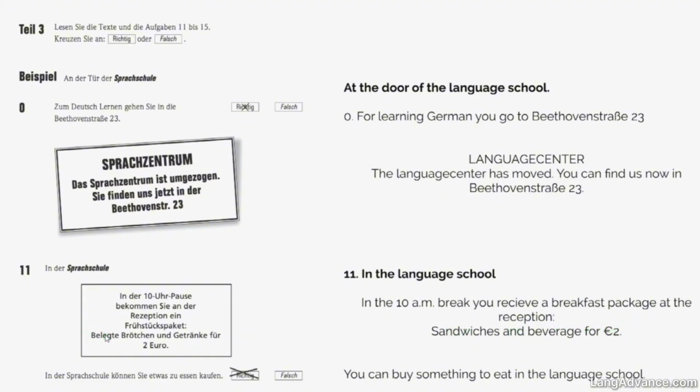Belegte Brötchen, das Brötchen means the bun, and we put like butter and cheese in it, or sausage or anything, or ham or so. So it's not quite like a sandwich with toast bread. This is a bun. Okay, we say belegt, like it means there's something inside. Belegte Brötchen. We also have the word das Sandwich. Okay, just as in English.